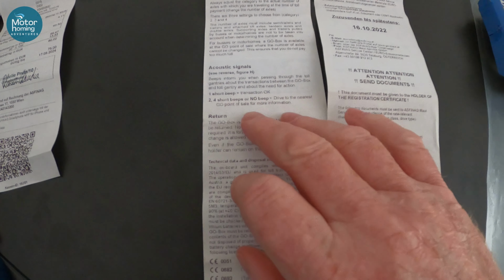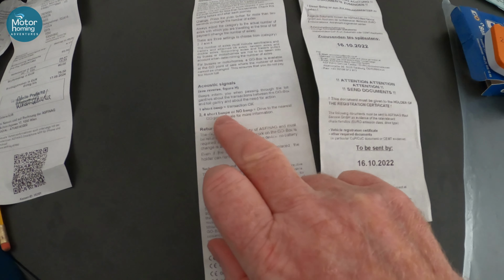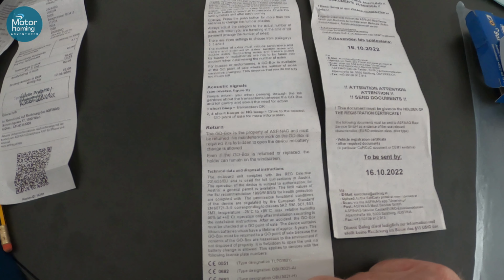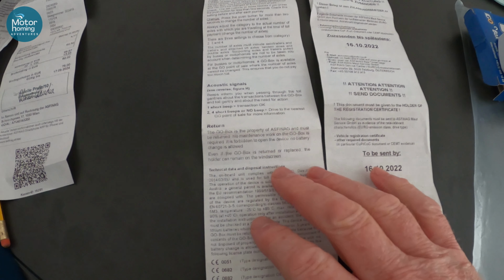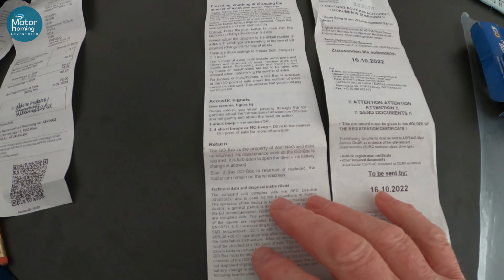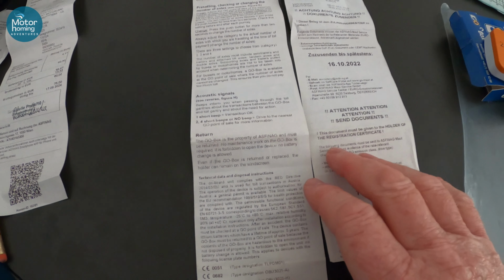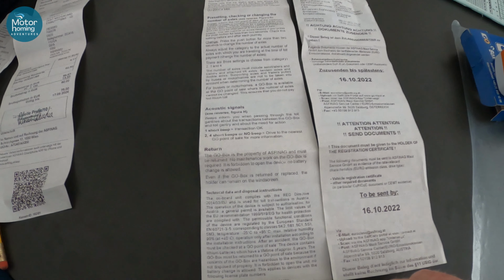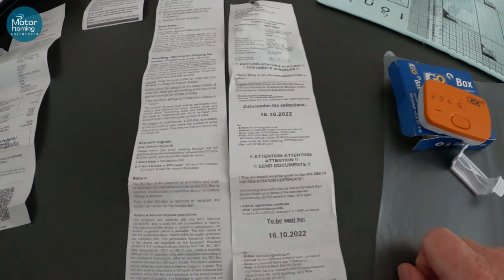And I guess the only final one to know would be 4 short beeps, or indeed no beep at all, but 4 short beeps means stop at the next available Go point of sale. In other words, you cannot proceed past that. You've got to stop off and find out what's wrong with it. And if it was no beep, then also you've got to stop off and find out what's wrong with it. Battery may have failed, something like that.